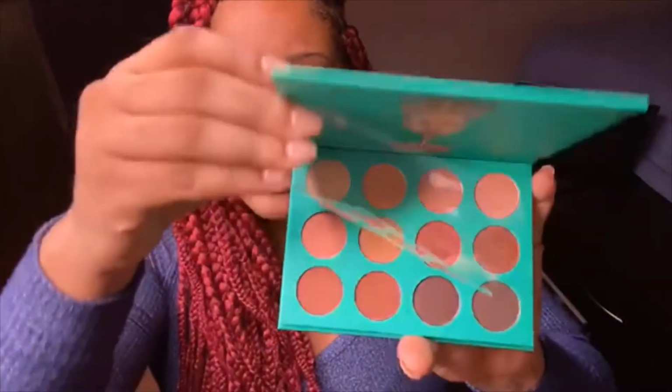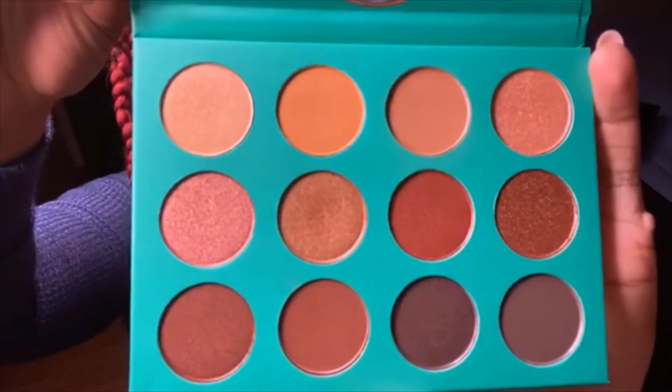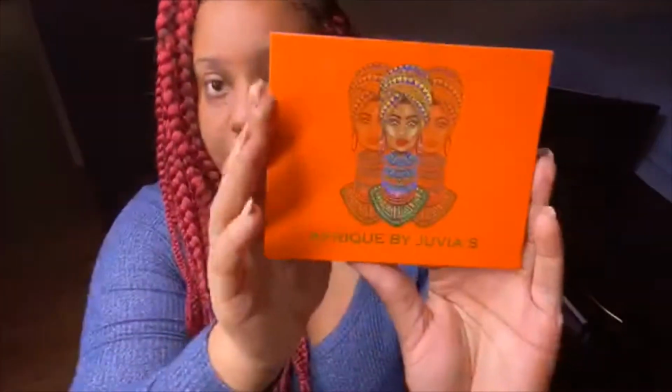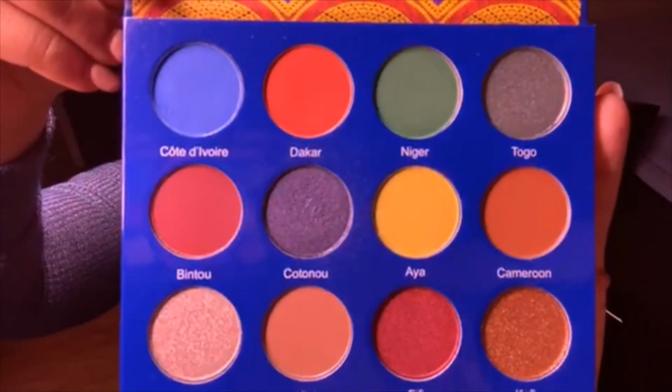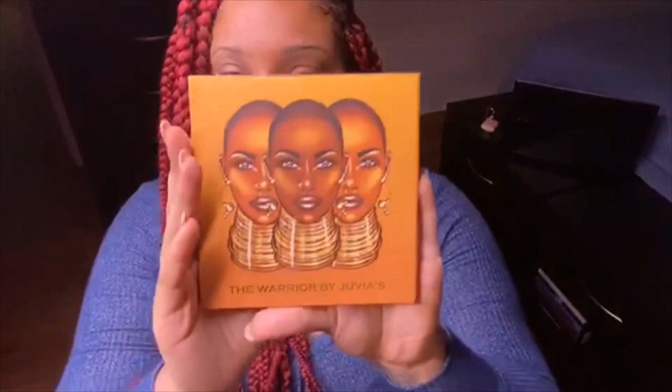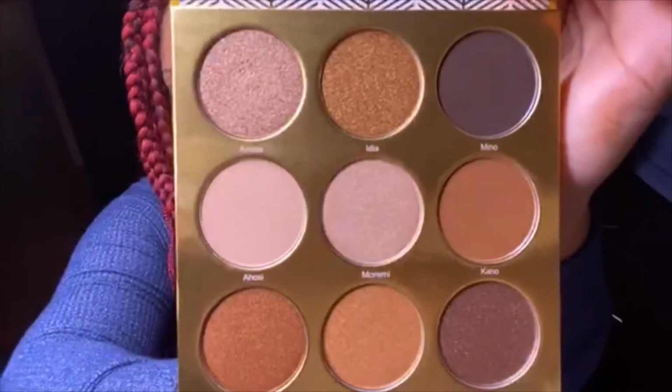And then for today's look, the Nubian. Ooh, still has its packaging, my bad. It has these colors. It's very nice. Afrique. It's very pretty, really nice, vibrant colors. I have the Warrior palette, and I think I'm going to use this one for today's look. So I'll put that aside.